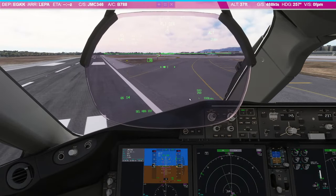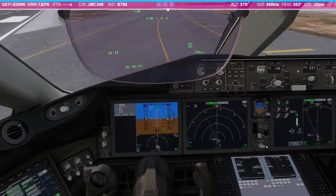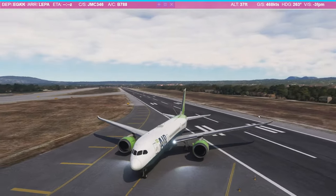And welcome to Palma. A little bit of power to get off the runway. And that disconnects the auto brakes. They should go into the disarm position, actually. They'd sit there, and then you turn them off later. But there we go. Fantastic.